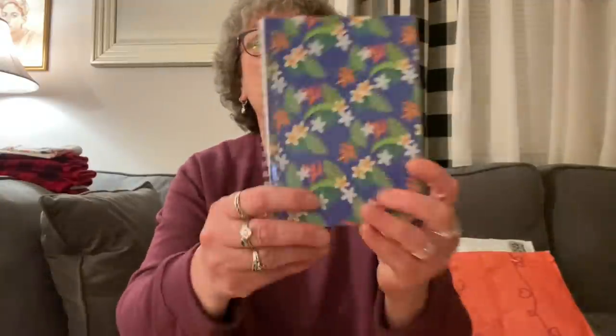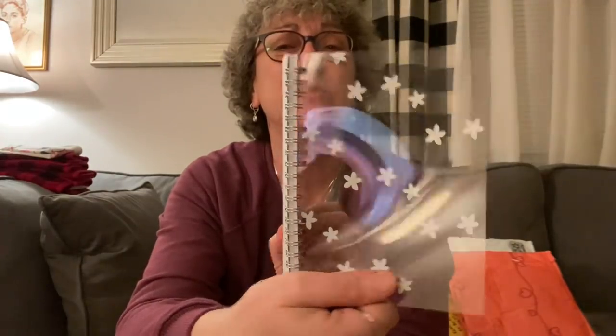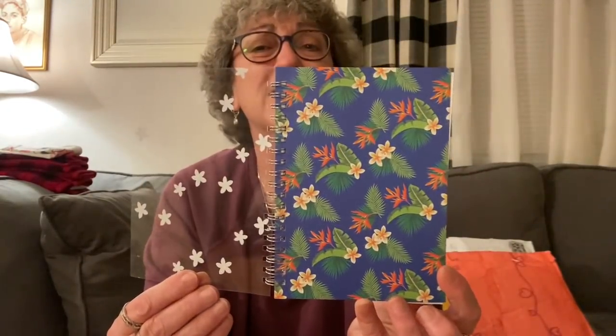I found this notebook, which I thought was really pretty. Very spring. It's got the clear plastic cover with these little white flowers on it. This is pretty just as it is, but the flowers over top really add to it. It's spiral bound. This is by Jot. It's lined, of course, and it has 60 sheets. Really cute little notebook to jot down stuff, lists, things to do.